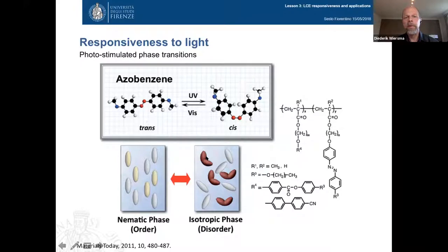If you have, let's say, only 1% of bits of molecule that change shape, you disturb the order in the entire nematic phase, and the entire nematic phase will go over into an isotropic phase, and that will create a big shape change. As I said, the effect is very big and it is also very strong. The material really changes shape. There's basically nothing that you can do about it that it doesn't change shape. The only thing that you can do about it is that it would break.